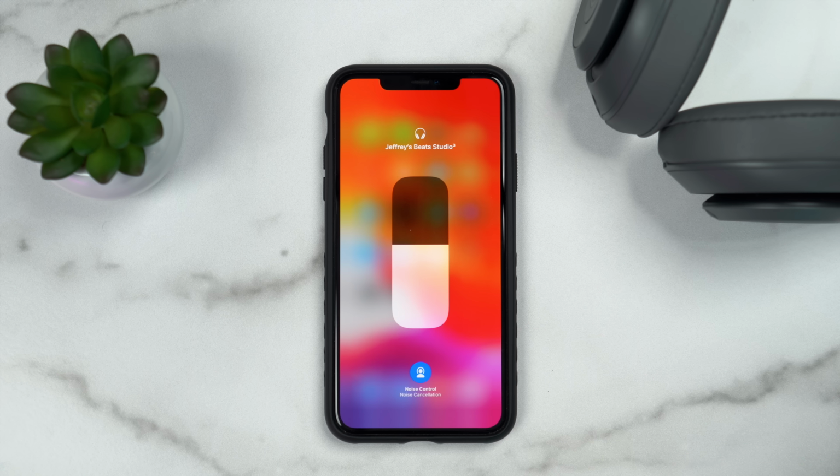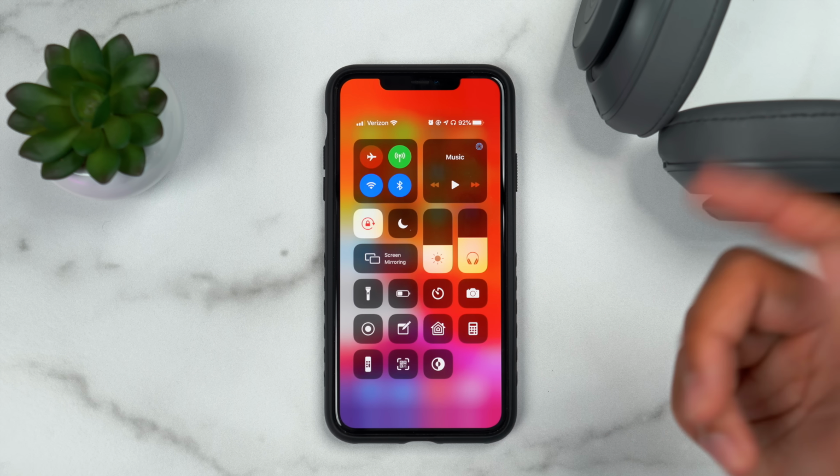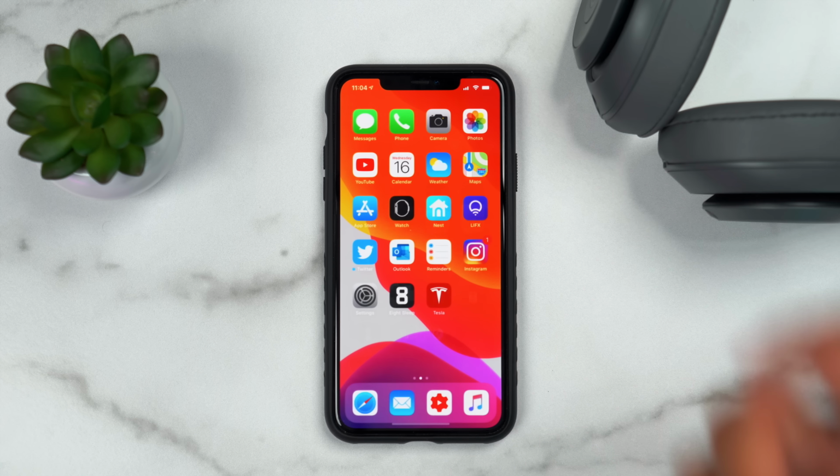The noise control or noise cancellation toggle does work for the Beats headphones. Everything is solid, so it's just a matter of correcting the icons showing up properly and the connection indication at the top being displayed.